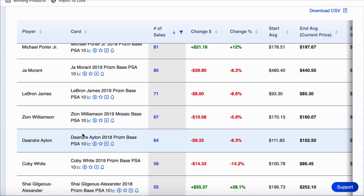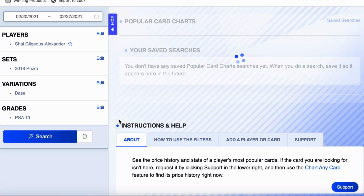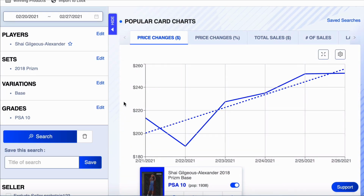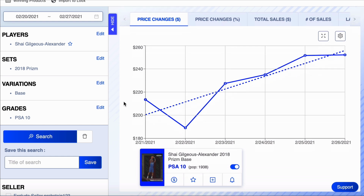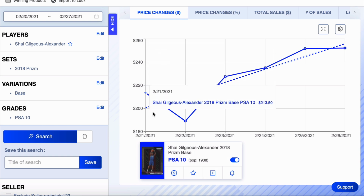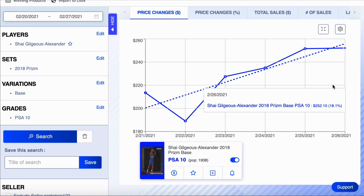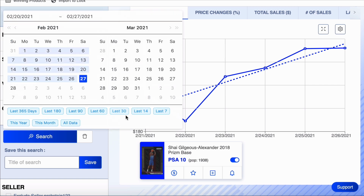Next, Shai Gilgeous-Alexander, another guy that's actually been getting some love, and he's really up. His 2018 Prizm, which is his rookie, 55 sales on the week, up 28.1%. Shai Gilgeous has looked really good this year. He's on a small market team. They're not exactly real competitive, but he looks damn good. I really like him. Pop count of 1938. Started the week at 213, had a low sale of 189, and the last sale, which is also his highest sale, of 252. Let's pull him back 60 days.